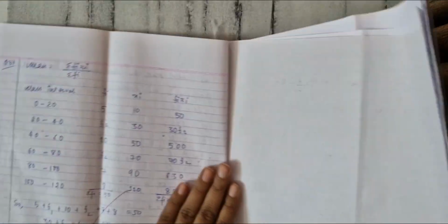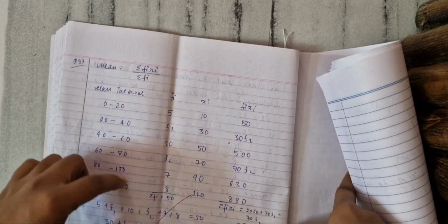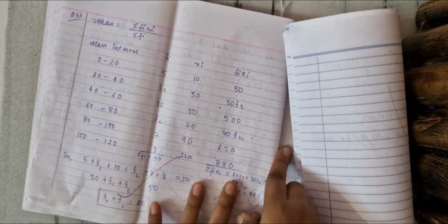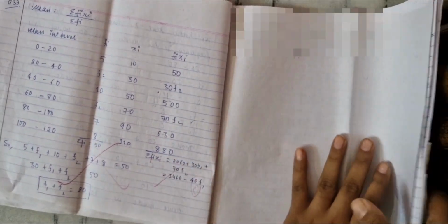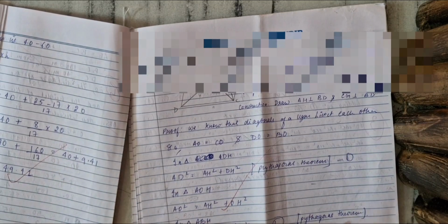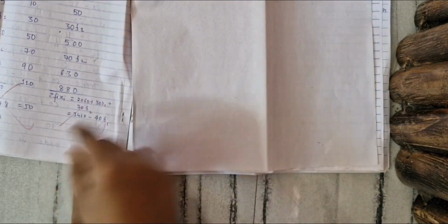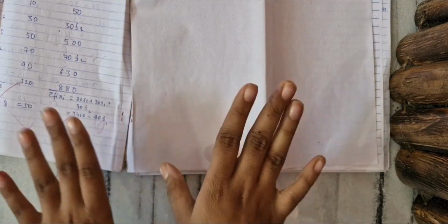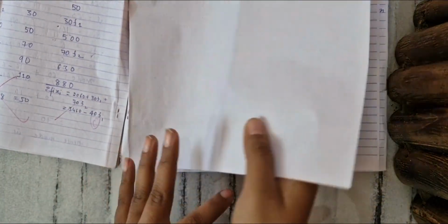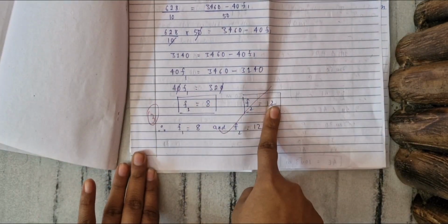Now, first write the formula for mean, and then class interval and everything. See, proper spacing needs to be there. Now I'll be using extra sheets, as I used extra sheets also. As I was saying, my main answer sheet got over from here, so I took extra sheets. So this was my extra sheet. Again, I was writing, so I got 3 marks. I put the final answer in a box.